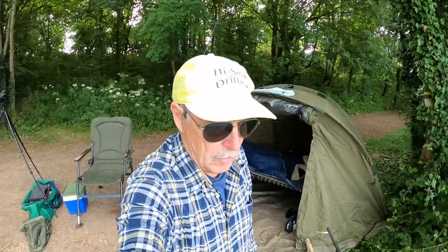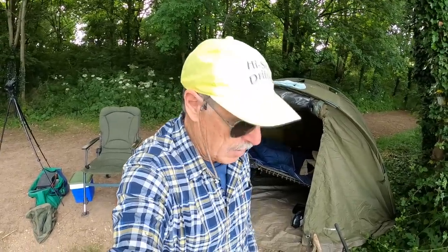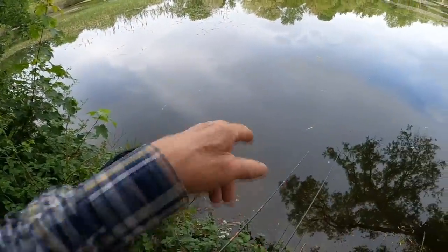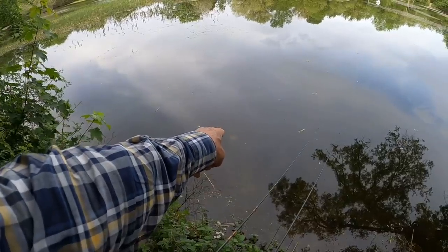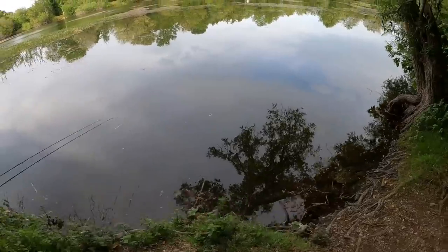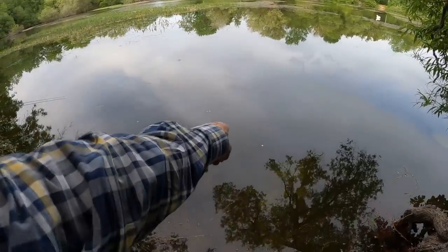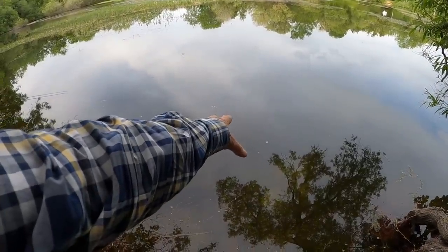Other than that, the highlight of the evening looks like being the cook-up. You guys won't see it, but the balls of ground bait I put in like 3.5 hours ago have just broken up, but they're still there. I don't think you'll see them. Just down there there's a white ball of ground bait, not touched. There's one down there, it's crumbled up. I can see all the sweet corn down there, nothing.